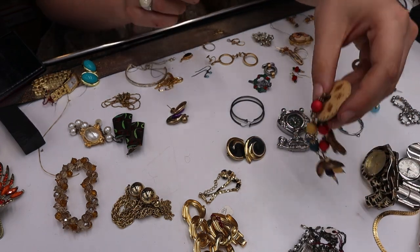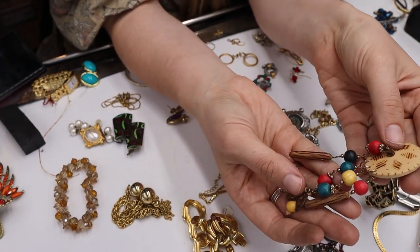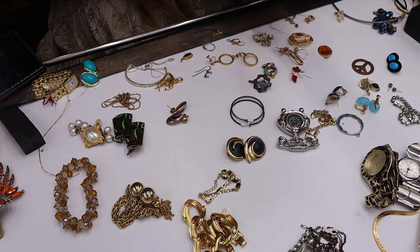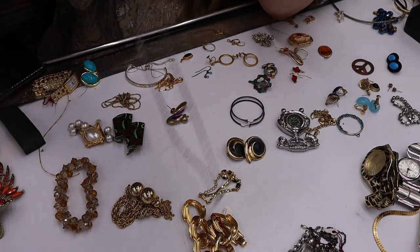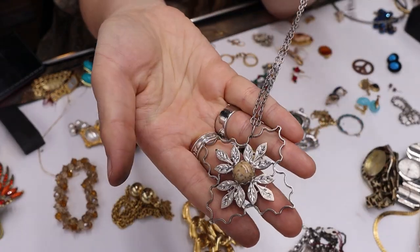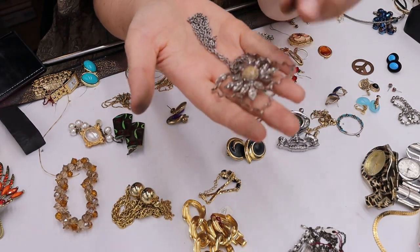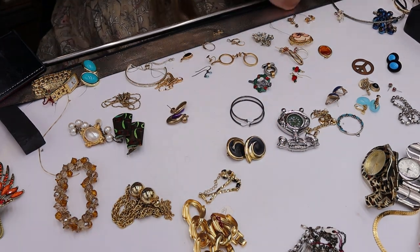We have this brooch. I actually really like it. It's made out of coconut and maybe wood. So this is actually a dangle brooch. So fun. That is a yes. We have this fun pendant. Not marked, but definitely vintage 60s or 70s. And yeah, not marked at all, but definitely selling that one.